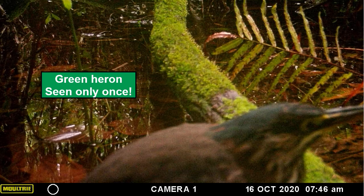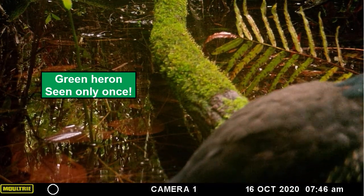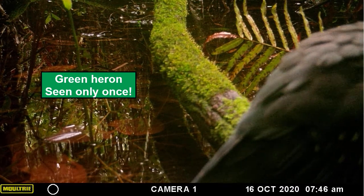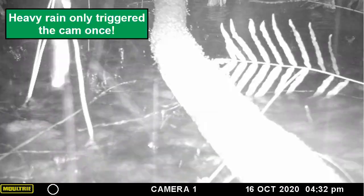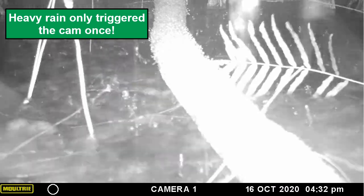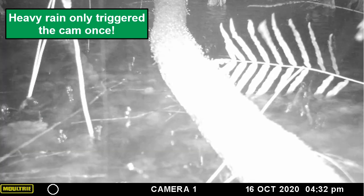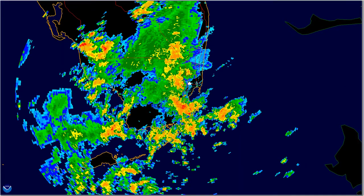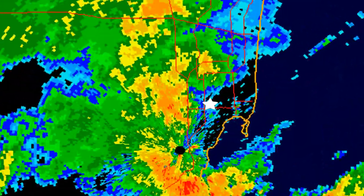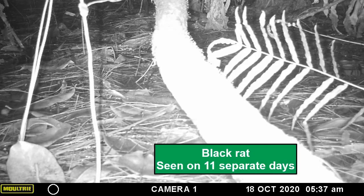Here's a species I wasn't expecting to see, a green heron. You normally see them on the banks of canals or lakes hunting for fish or sometimes insects or other invertebrates, and I thought it was really nice that one popped in to say hello. A little later that day, this heavy rain triggered the camera, and that doesn't happen very often, so I decided to look up the radar for it, and you'll see now on that radar this little white star that represents Robert King High Park. So you'll notice this yellow, it's more like orange and red part that was passing through. That's right when the camera was being triggered.